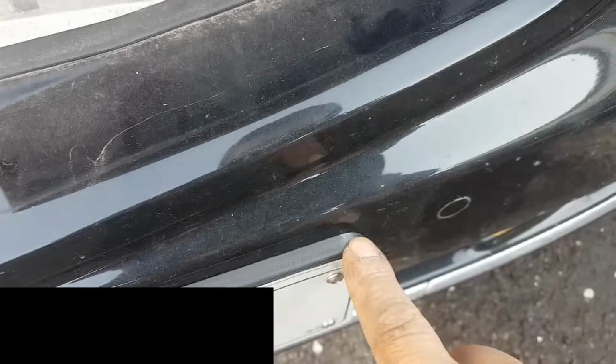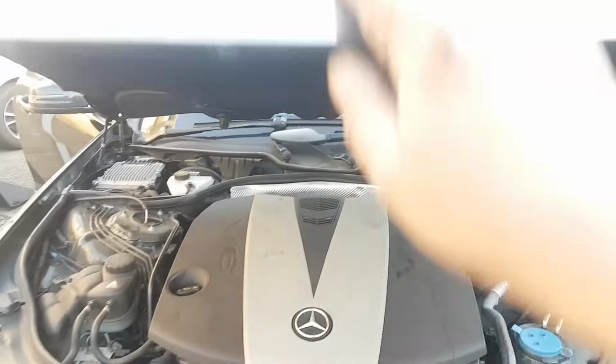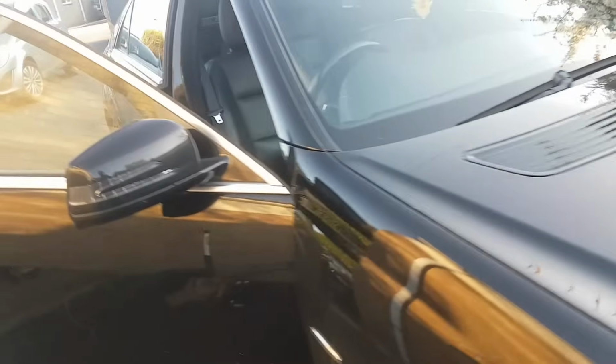Okay, so there we go, everything back in place. As you can see, that's the way it should be. So now we're going to close this bonnet, and we're going to give it a test. So it's going inside the car. It's going to start this thing.